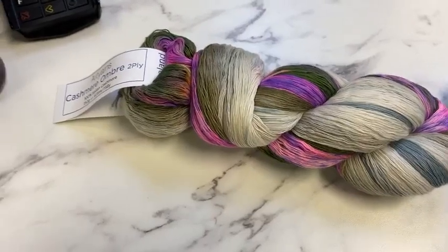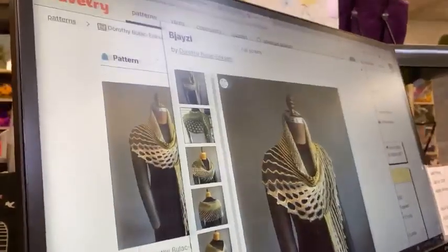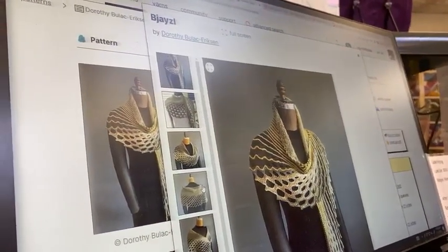Okay, this is out of the cashmere ombre. I don't even know how you pronounce that. Vajazel? I would say it's Jazel.